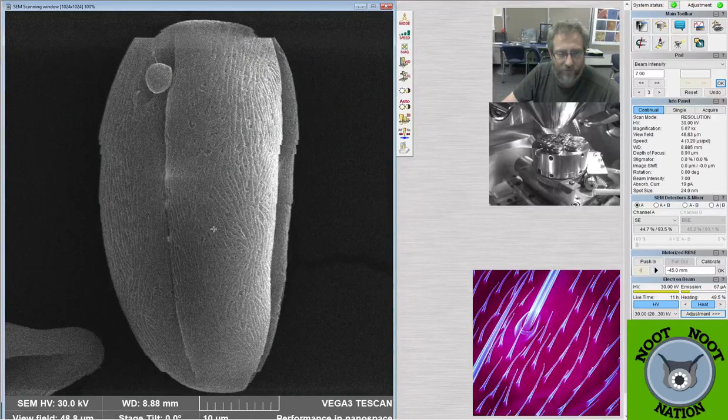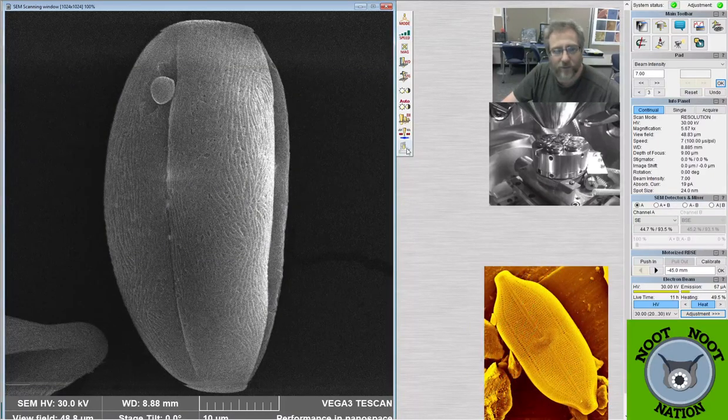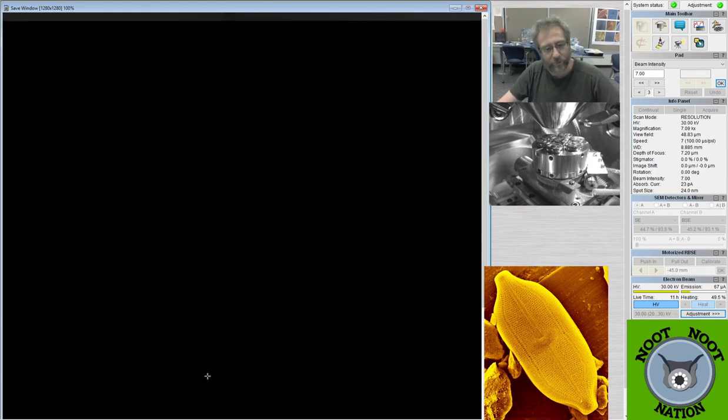Okay, I'll just give it a shot. And if it doesn't turn out to be the best picture, at least I got a picture of something here.